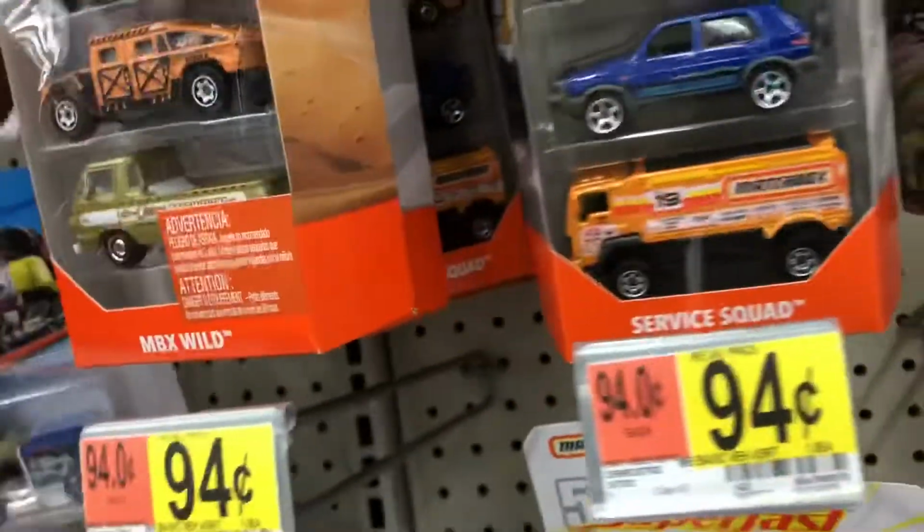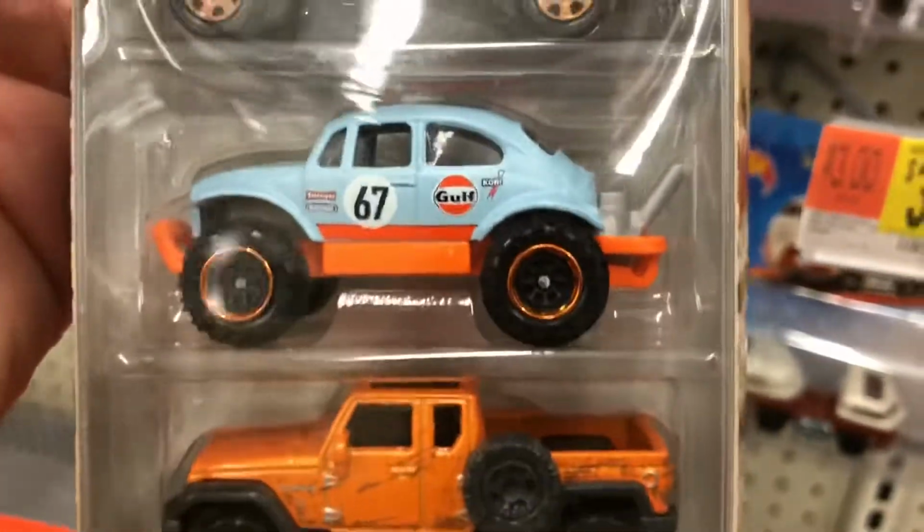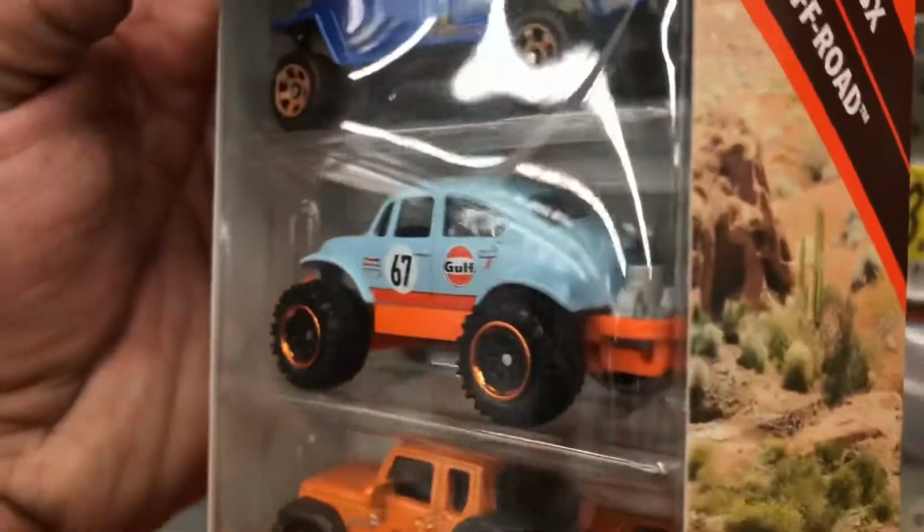As a kid, I never played with Matchboxes. I actually played with Hot Wheels like pretty much everyone else. I just felt like Hot Wheels looked cooler to me. I don't know, just could be my thing. Look at that Golf.